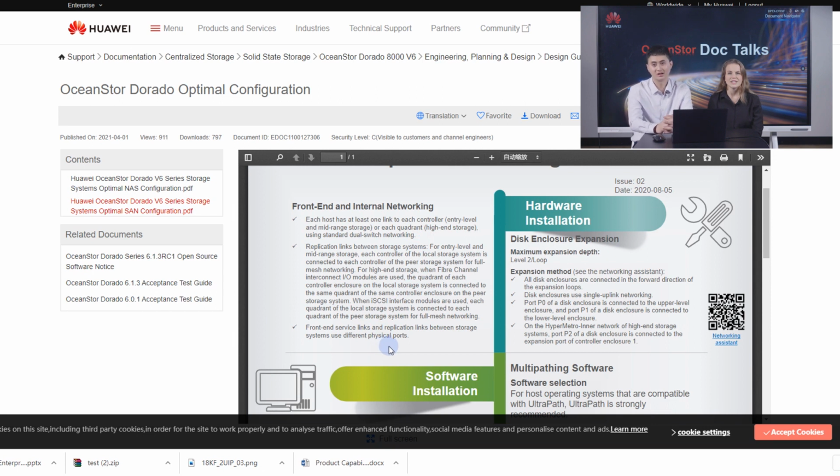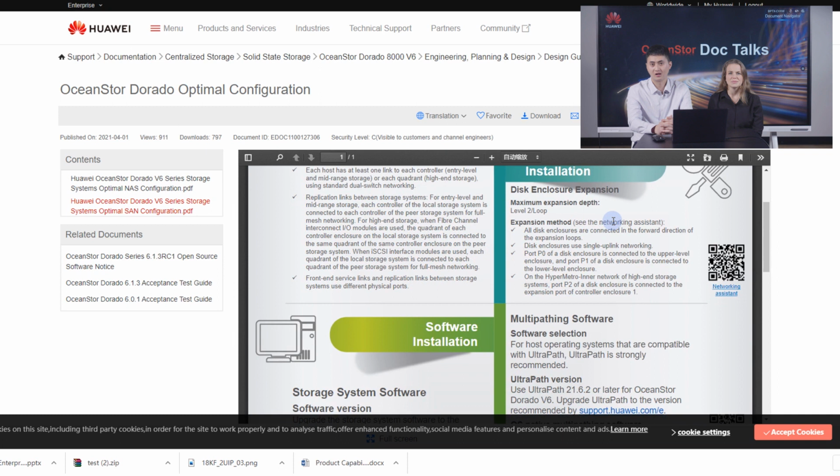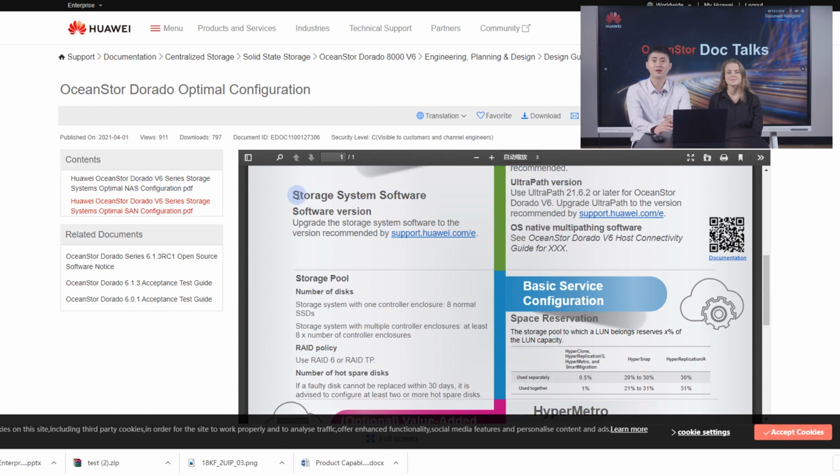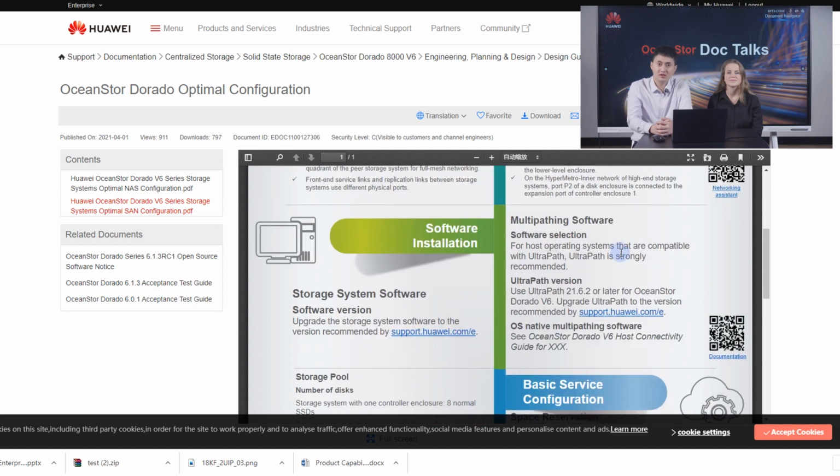For disk enclosure expansion, the maximum expansion depth is 2 levels in a loop. Expansion methods are as follows. 1. All disk enclosures are connected in the forward direction of the expansion loops. 2. Disk enclosures use single uplink networking. For the software version, we should upgrade the storage system software to the version recommended by the support website.